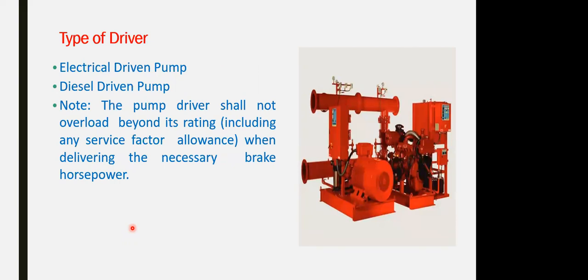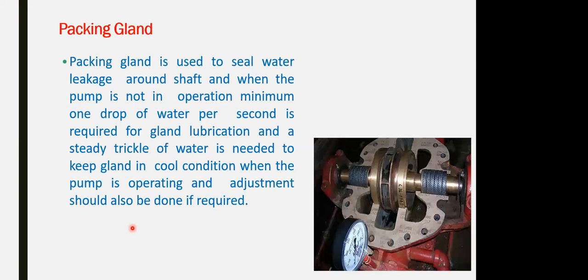Types of the drive, we talked about it as well, for the electrical driven pump and for the mechanical, the diesel pump. We will see now the inspection and the test maintenance for both the electrical and the diesel pump. We see the diesel pump requires more maintenance, procedure, and testing than the electrical, especially the diesel drive.